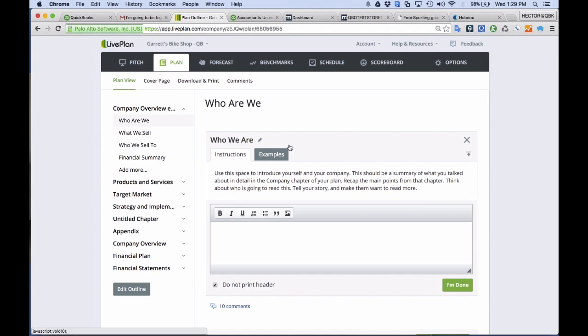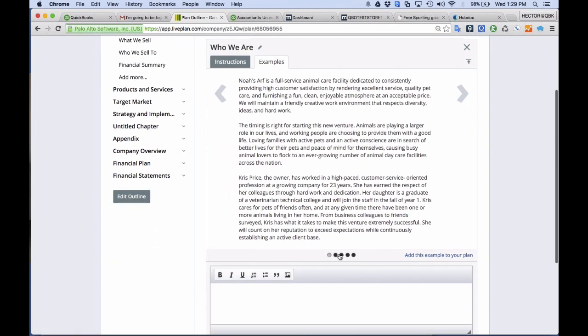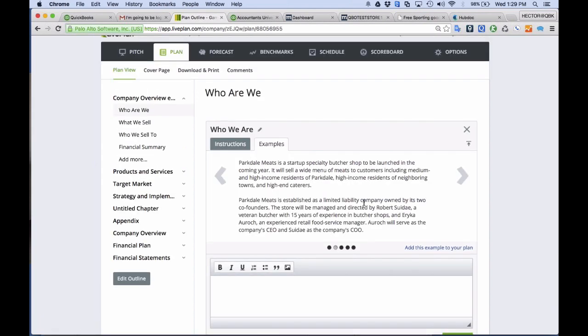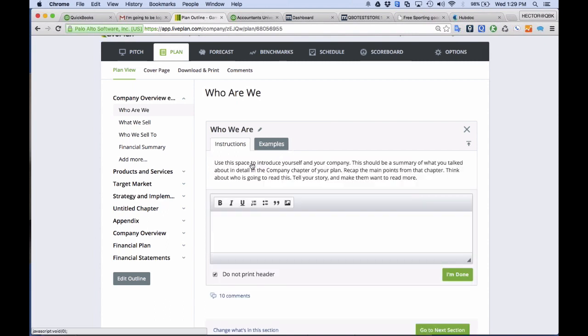And you type that in there, and if you click on examples, it does give you some examples, right? So you can actually read the examples and say, okay, that's a pretty good idea. You can copy and paste that example, or click on add this example to the plan, and then you can just basically retype the correct information, right? So the actual information that's going to go there that pertains to your business. And you go through everything.